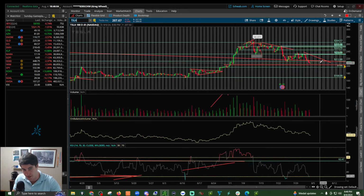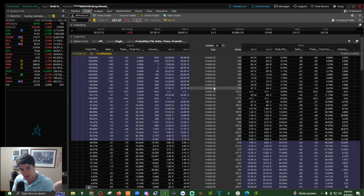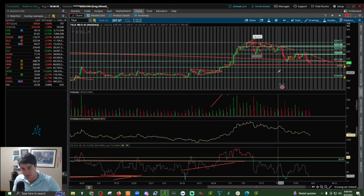Do you think it can get back to 180 in one week? It could. That'd be a 10% drop. That's not out of the question. It's unlikely that it closes underneath 180 this week. You can actually go to the options chain, look at the 180 strike put. You can look at the delta, and the delta on that is 0.07. Basically, that just means there's a 7% chance that Tesla closes underneath 180 this week. That means there's a 93% chance that Tesla does not close underneath 180 this week. So there's a 93% chance that Tesla closes above 180 this week.